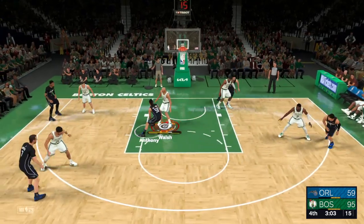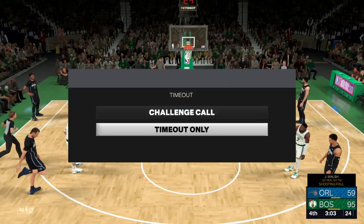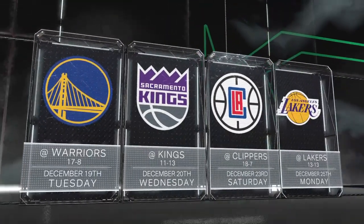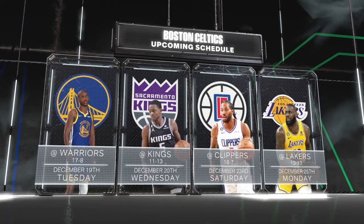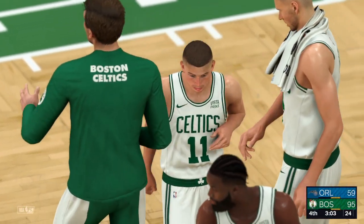Now here's Anthony. They need this. So it'll be 2 free throws. He was fouled in the act of shooting. First personal foul. And now a look at the upcoming schedule for the Boston Celtics. On Tuesday, they'll go up against Chris Paul and the Golden State Warriors. Then on Wednesday, they continue the road trip, heading out to Sacramento to take on the Kings.